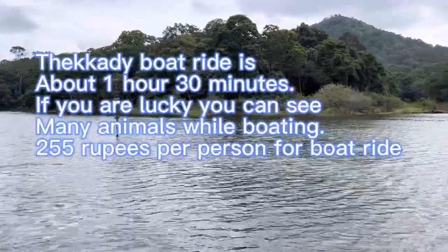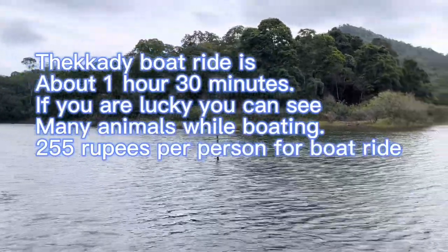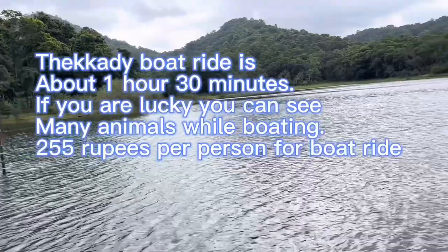Thekkady boat ride is about 1 hour 30 minutes. If you are lucky, you can see many animals while boating. 255 rupees per person for boat ride.